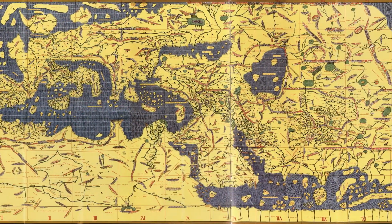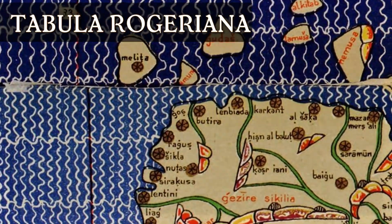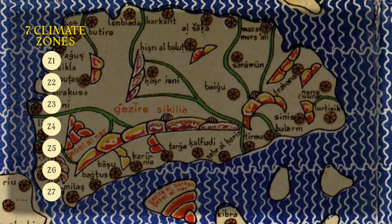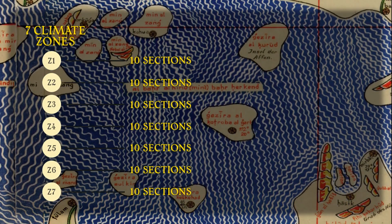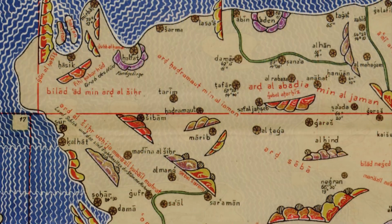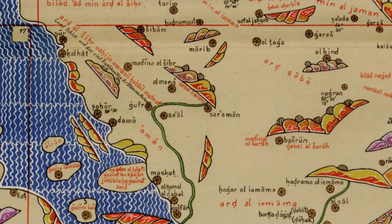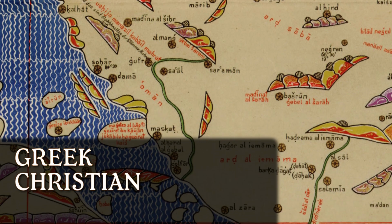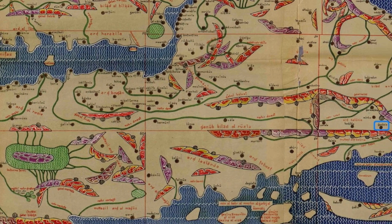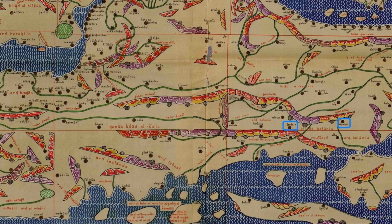Aside from the fact that his map spanned from Africa to Scandinavia, he drew his map, the Tabula Rogeriana, in the 7 climate zones, like Ptolemy, but he took it one step further by dividing each zone into 10 sections, creating 70 segments with text in each segment. He wrote not only descriptions of the land, but also described the indigenous people there. He drew on his experiences with Greek, Christian, and Islamic traditions, and this brought about one of the most detailed maps of the 12th century. Even so, the map itself is hardly geographically accurate.